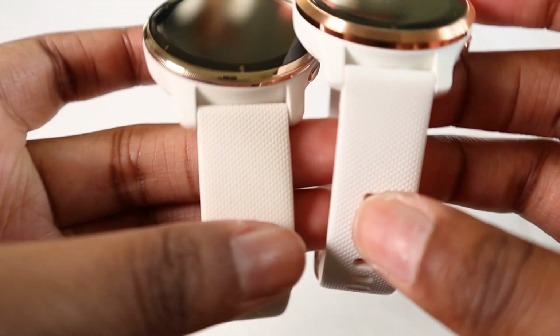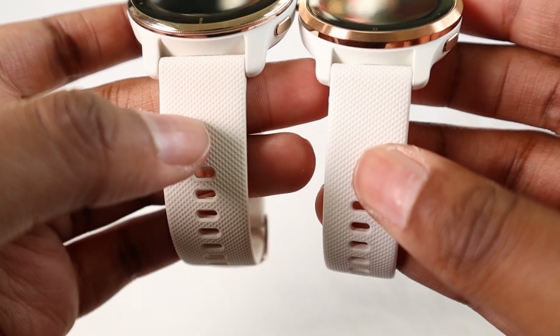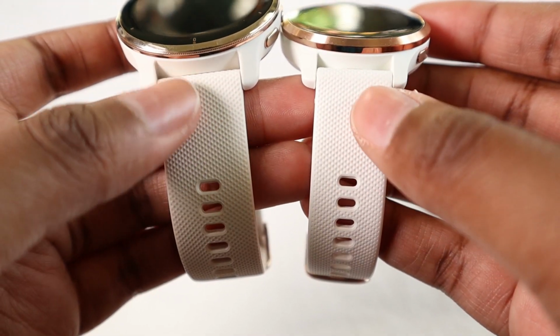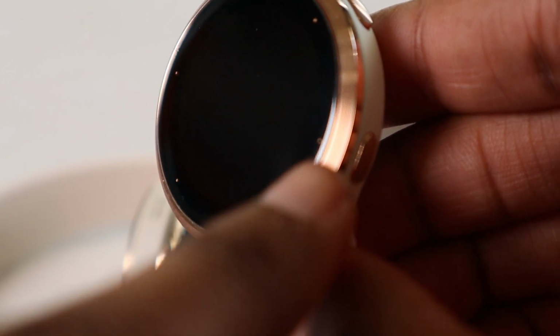Coming over to the bands, they have the exact same design, this diamond-like pattern that they had with the Vivoactive 4S and Vivoactive 4. I actually really like this pattern, so I don't mind that they kept that. On the bezels here, there are tiny little lines going all across.